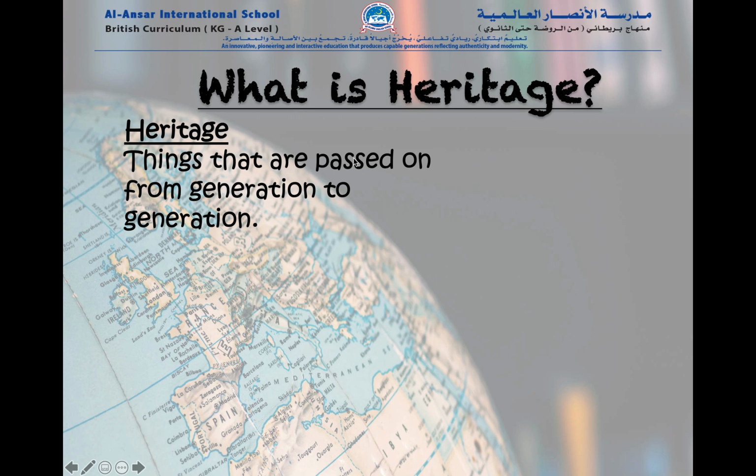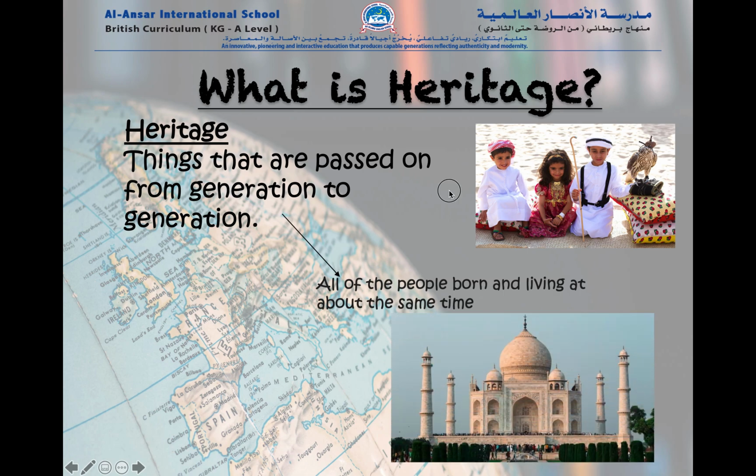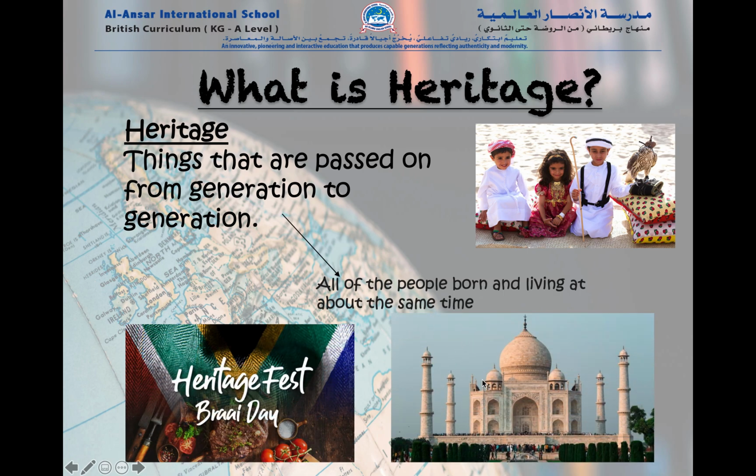Now, what is heritage? Let us just revise what we have learned about heritage. Heritage are things that are passed on from generation to generation. And we have learned that generation are the people that are born and living at the same time. So if we look at the image here, these little children have the heritage clothing on of the UAE. We get heritage buildings and heritage food as well.